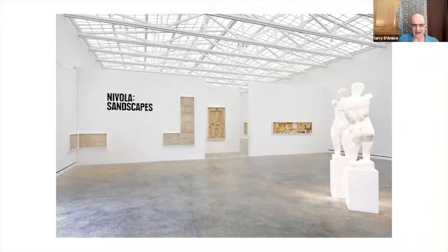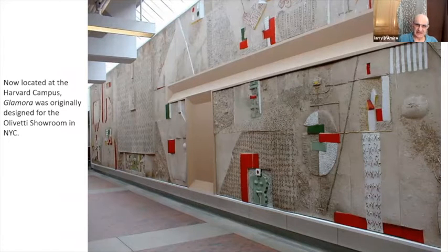So this is what the inside of one of the galleries looks like, and this is the entrance into this particular exhibition. This is a very large-scale piece, which is now, I believe, still at the Harvard campus. Nivola taught actually at Harvard. He taught at several different colleges, and I'll go further into that later. But you can see the scale of this piece, and it's really got a very interesting quality to it.